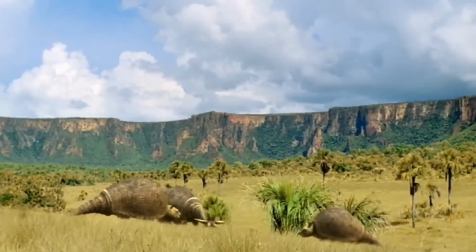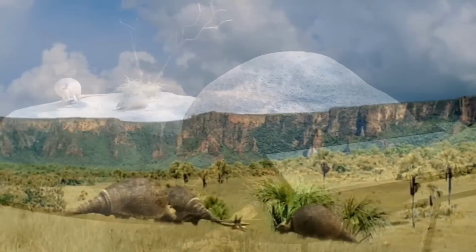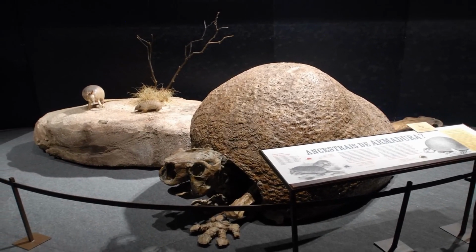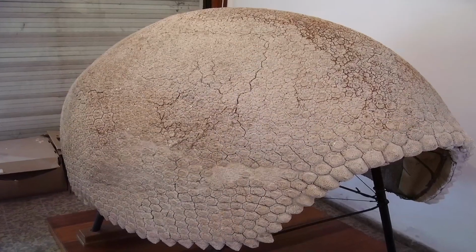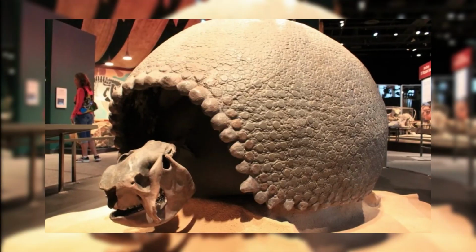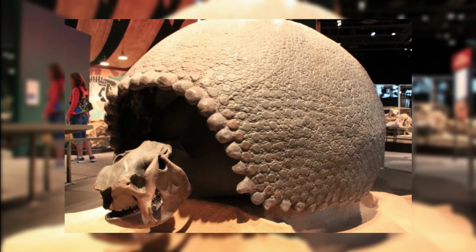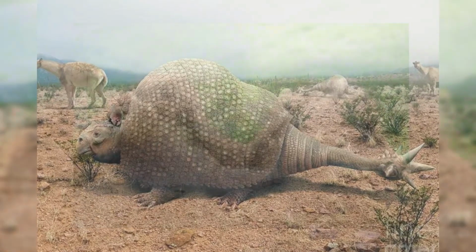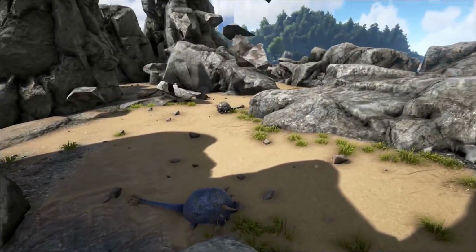One of the most distinctive features of the Doedicurus was its massive carapace, which covered its entire dorsal section. Made up of tightly fitted scutes, similar to those of modern-day armadillos, the carapace was snug at the pelvis but loose around the shoulder. Some experts speculate that the dome of the carapace might have been filled with fat, similar to the hump of a camel, providing Doedicurus with additional energy reserves.